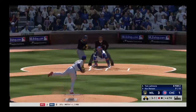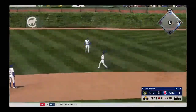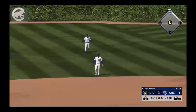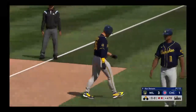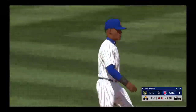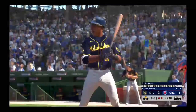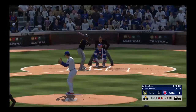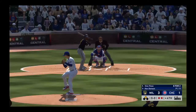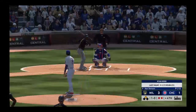Hitters count all the way. Here it comes. Popped him up. Franco backs up and takes care of it. 2 away. Now batting, the first baseman, Stan Ross. Coming to the plate now, Stan Ross. First pitch of the at-bat on its way. That's the ball. 1-0.